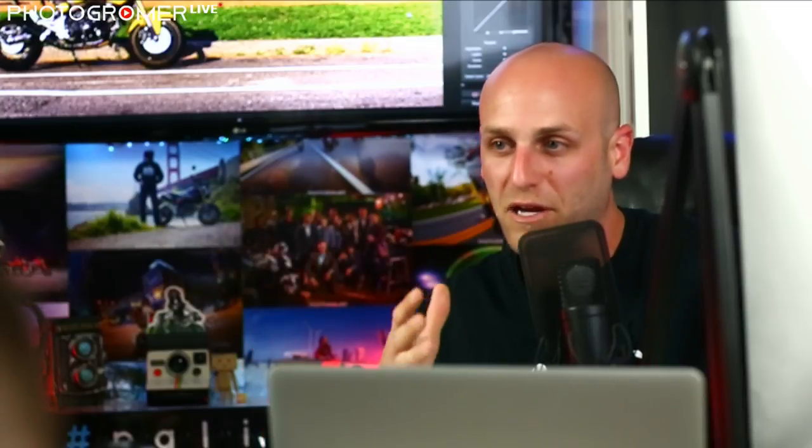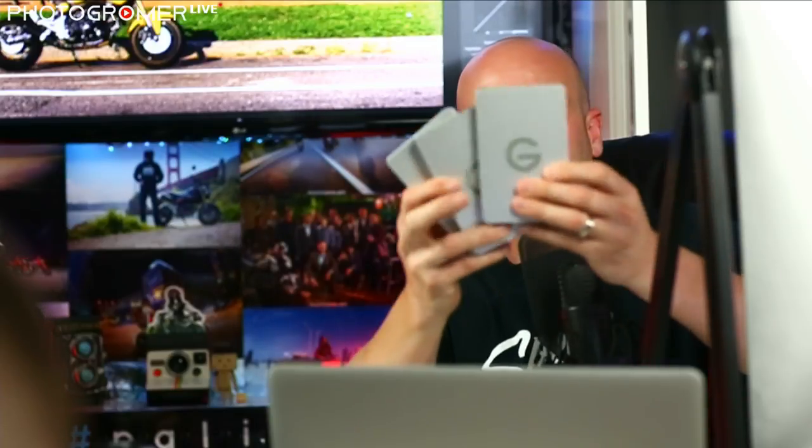RAW would definitely give you more recovery, but if you're doing a bunch of photos, like 30,000 in a weekend, you can't fit it. Between a RAW photo and a JPEG photo, what are we talking about, the file size? The file size goes from like 5 megabytes to like 30. So 5 megabytes versus like 30. I fill up a 64 gig card in like 800 pictures. So I have about 20 of these guys.